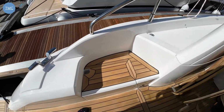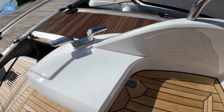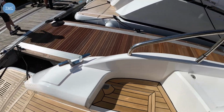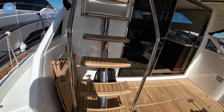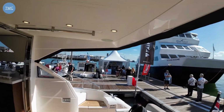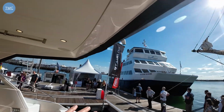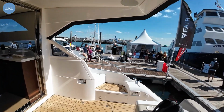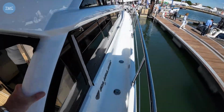So we've got access to the side decks here. Here you'll just see some bin stores for your lines coming off those cleats. Access down to the side decks. Access up to the flybridge. And this whole cockpit nicely covered by the flybridge overhang. You can see the covers zip on here, so this would all be enclosed. Okay, on the other side, let's have a wander down the side decks.